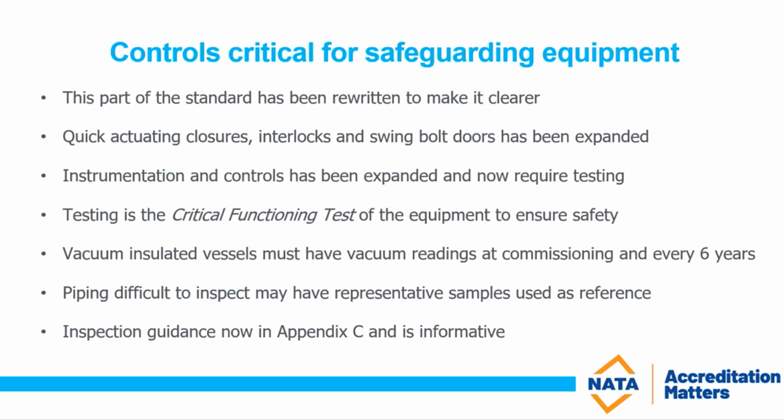Piping has been difficult to inspect, and now they are saying in the standard that representative samples can be used as reference. That's a difficult issue. Buried piping in particular has always been difficult. Not every pipe can be pigged, for example, for inspection using intelligent pigs. And so it's going to be a little difficult to inspect some of that. And now what they are saying is reference samples can be used as indicative of the whole of the system, perhaps. But that's something that an inspection body will need to come to terms with as to how they will have a suitable representative sample for inspection purposes. There is good inspection guidance now in Appendix C and is informative in this area as well, which should be helpful. Any questions on that?